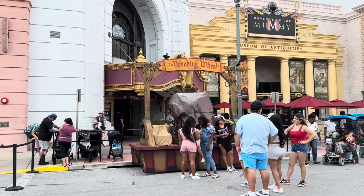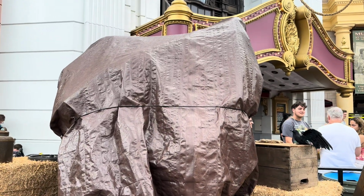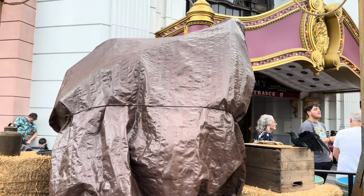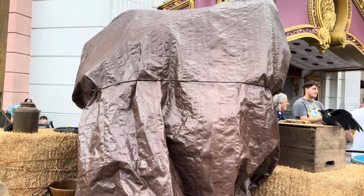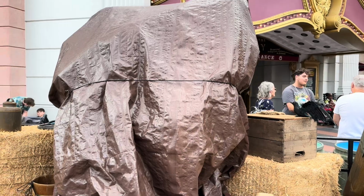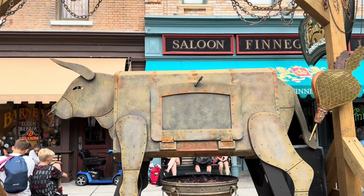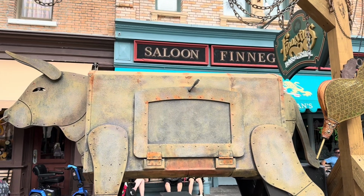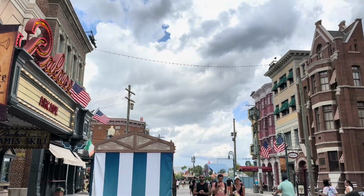This is the breaking wheel. The breaking wheel is covered in a tarp, mostly because it's not Halloween Horror Nights yet, and they want to protect the prop before Halloween Horror Nights begins. There's also the brazen bull, which isn't tarped off, and is going to be another torture device. There are some more banners for the Ye Olde Torture Fair 2024.